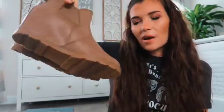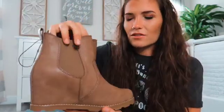And they do have these in I think 2 other colors, so I'm super on the fence about these. I really like the idea of them, but I'm not sure that these in particular are the right shape for me. Again, that might sound weird.